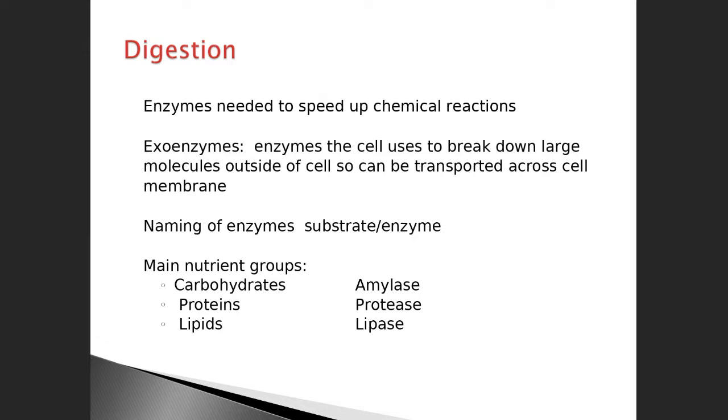Because remember, the only things that can go through the membrane are small molecules that are uncharged or lipophilic, right? Well, glucose is big. It's not going to come in. Are you with me? So glucose has to start to be broken down. And really, on this hamburger, there's all kinds of lipids and all kinds of other things that have to start to be broken down.